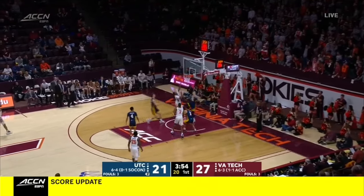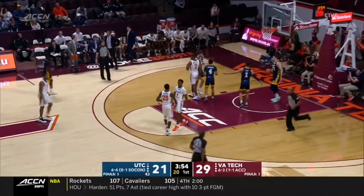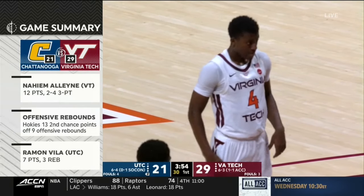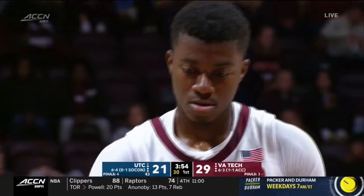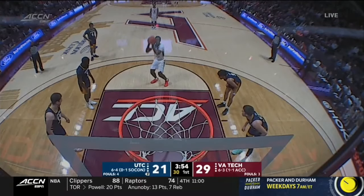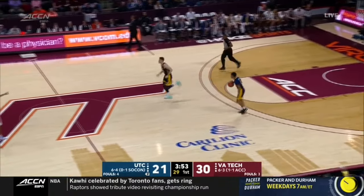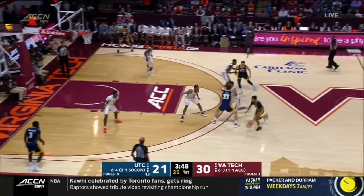That one rolls in and out. And one, Naheem Aline, second effort, hoop of the harm. A plus eight advantage on the glass right there for Virginia Tech, and their current run is a 14-3 run. You mentioned the nine offensive rebounds. It's led to 13 second chance points, so that's how Virginia Tech has ballooned this lead to 9 points tonight.